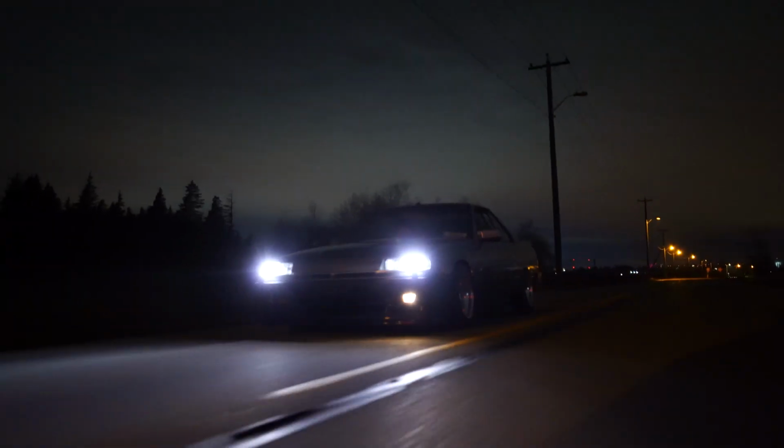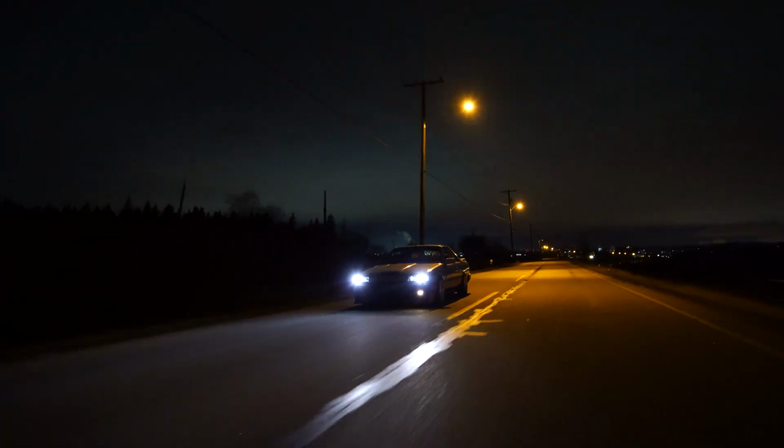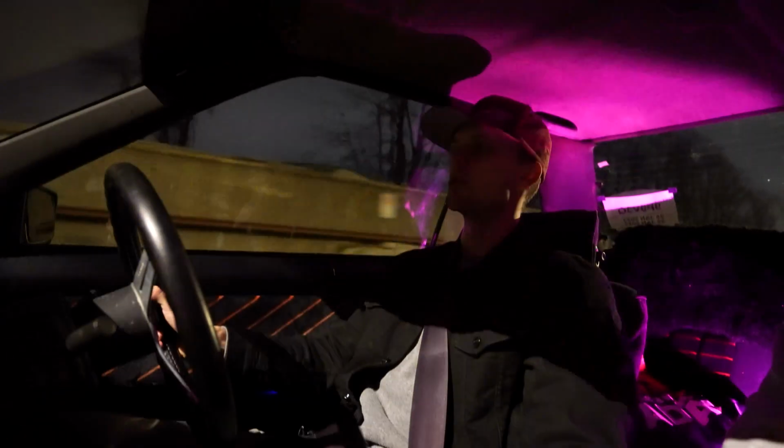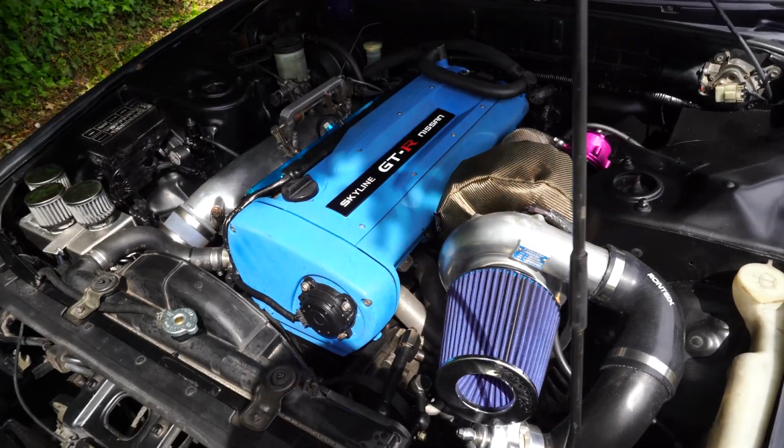It's not a full moon quite yet. All right? No. We still have luck on our side, I feel like. Oh, man. And there's actually, the engine's not as crowded as I would have expected. Like, you open the hood on an R33 or R34 RB25.